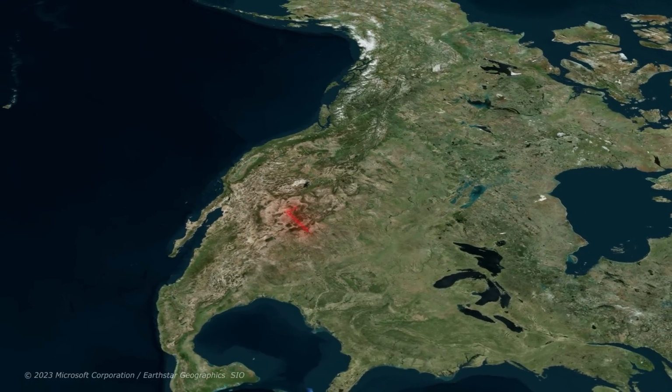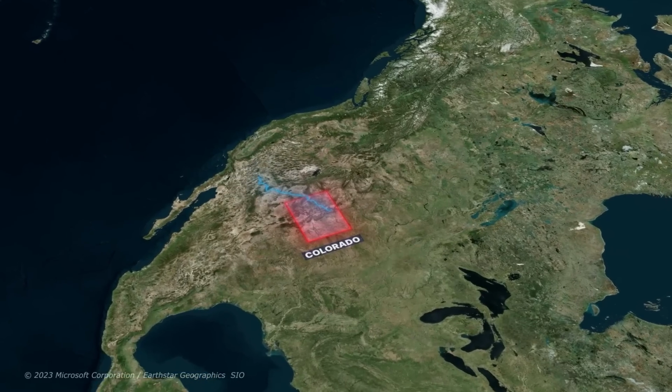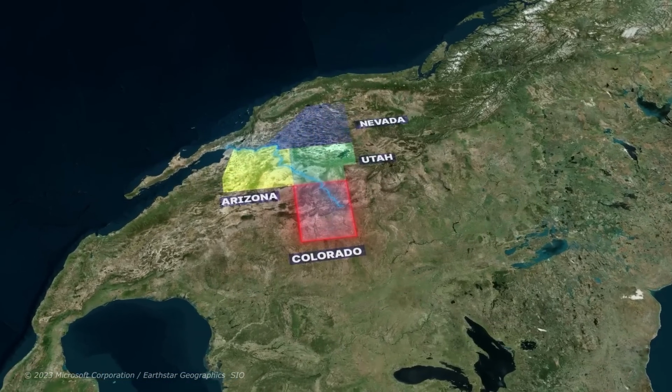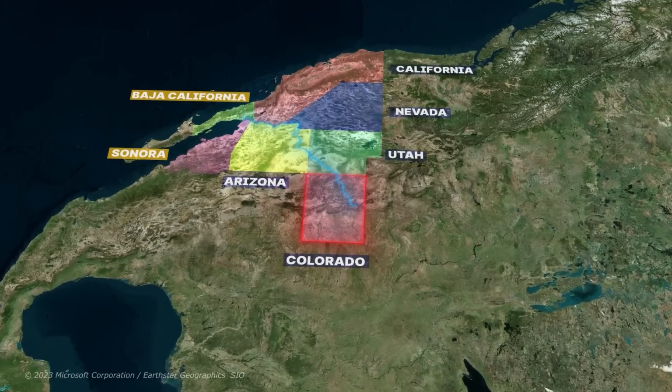This is the map of the US. Highlighted in red is Colorado, the Centennial State. Highlighted in blue is the Colorado River, flowing out of the state into Utah, Arizona, Nevada, and California, and into the Mexican states of Baja California and Sonora before emptying into the Pacific Ocean.